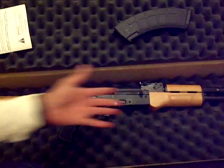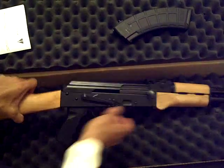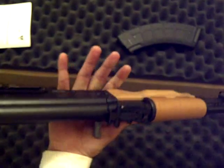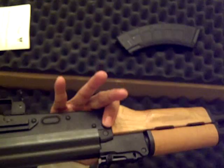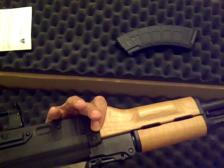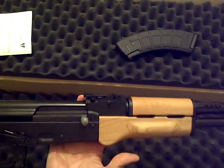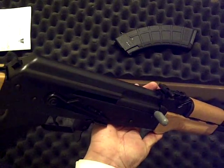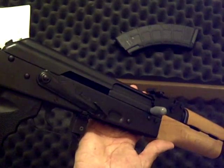Again, it comes with iron sights. I'm not going to add anything. This is it. This is going to be all I'm going to do to it. I want that experience straight out of the box, ready to go. And let me test this out. I mean, apparently you could throw sand in here. Apparently.